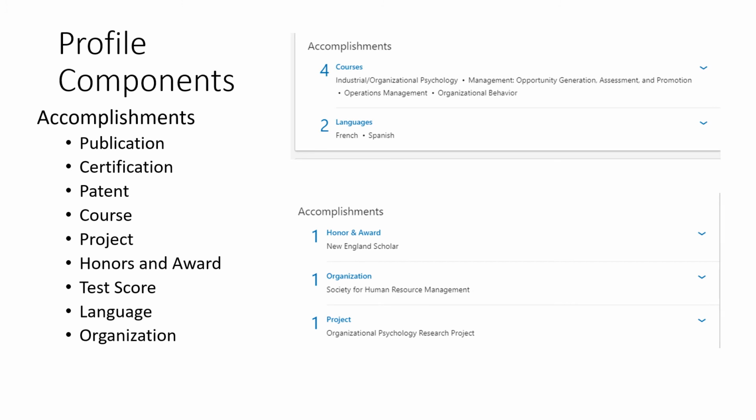For the next part of your profile, we're going to look at your accomplishments. As you can see, there are numerous categories such as publication, courses, test scores, languages that you speak, and so on. In this example, there are 2 different profiles highlighted. The top one indicates both courses and languages. So if the career interest you have matches some of the courses you've taken, it makes sense to put them in. And if you do speak multiple languages, it's also noteworthy.